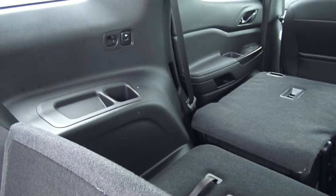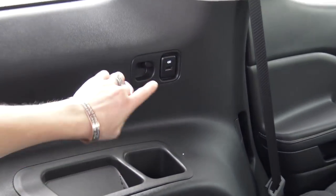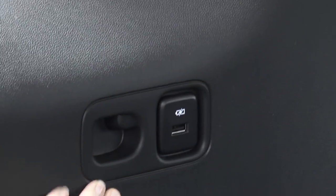So this has got to come out somehow because there's got to be a fuse block back here. What's that button up there? This? Yeah, what is that? That's a USB charger. It's just a charger. Well, that's nice. Yeah, it's got coolants in the front between the seats.